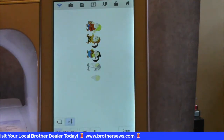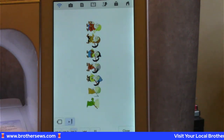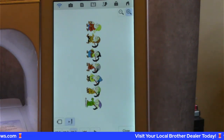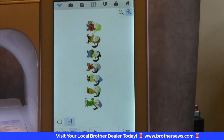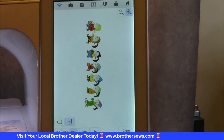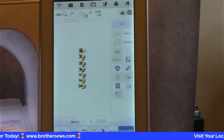So that's why sometimes, I'm going to go ahead and go faster now, and there you go. And sometimes that's the way things are digitized, to keep the registration where it should be. They don't do it just to irritate us, but they do it for a reason.